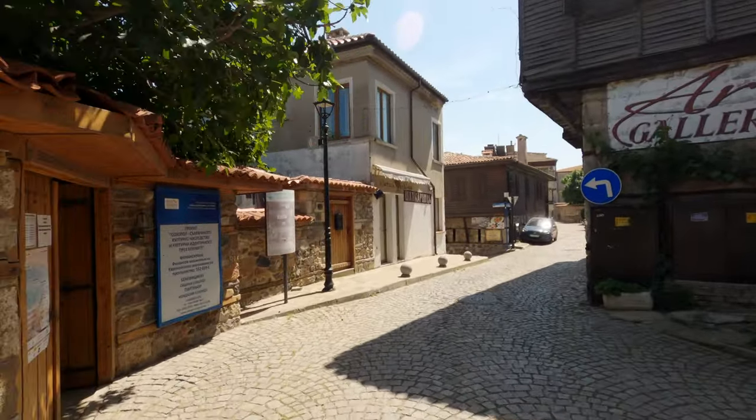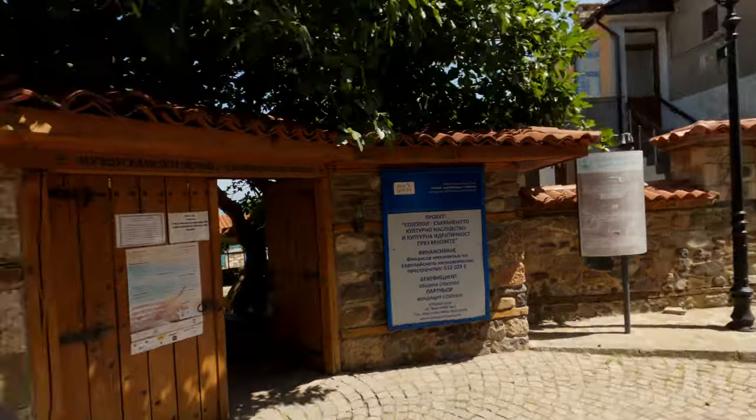Oh, and lots of cats. I saw lots of cats already. Maybe you can hear it behind me, but there are lots of cats here. Not sure if they belong to someone or they're just street cats. No idea.